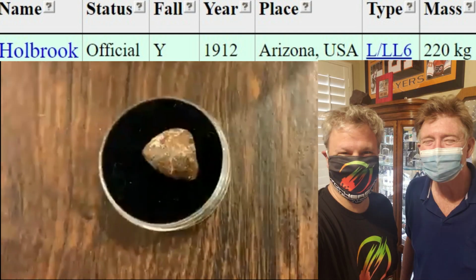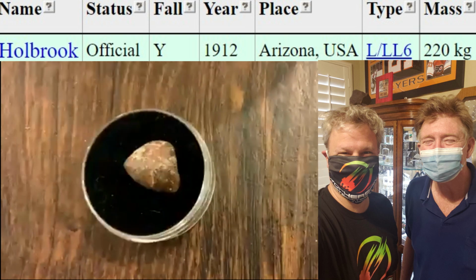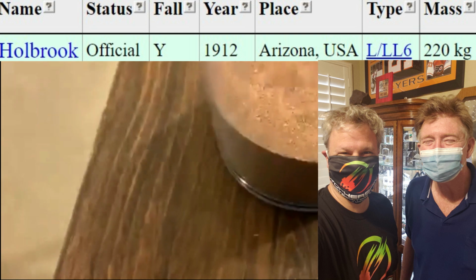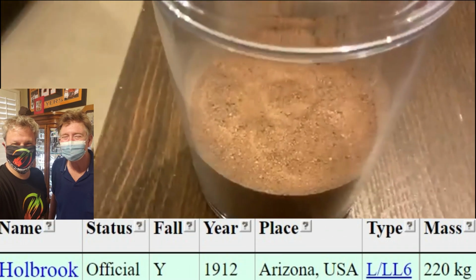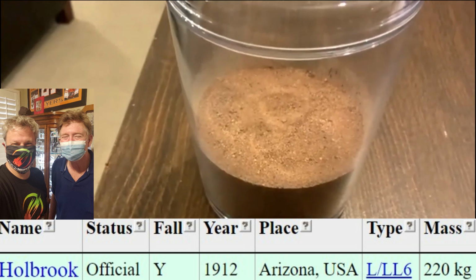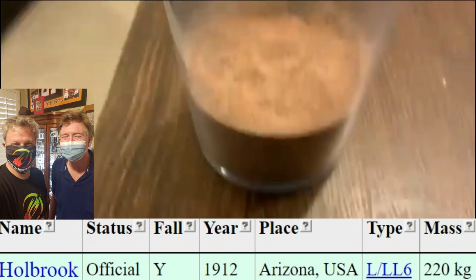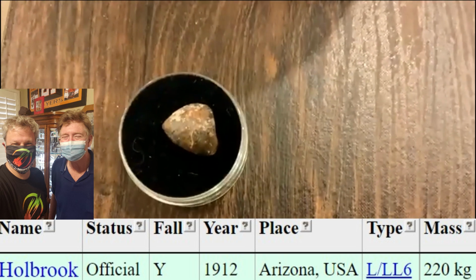There we go. Pretty cool, all the way from Arizona. And not only did he give me that, I got a whole bunch of desert sand and the container. So it lives in there usually, but it's pretty cool because there aren't a lot of deserts in Canada. So thanks, Ben. Anyways, I'm not sure if you can see that very well, but it's a pretty nice piece.